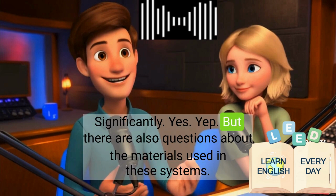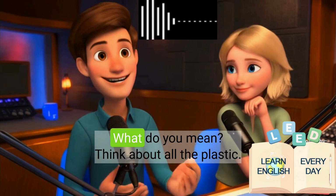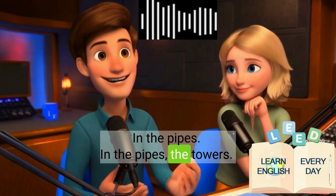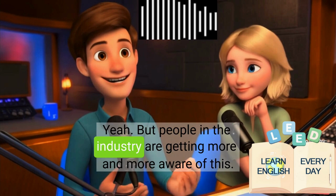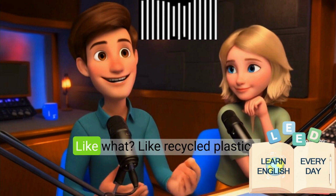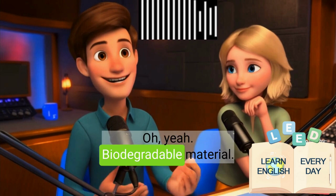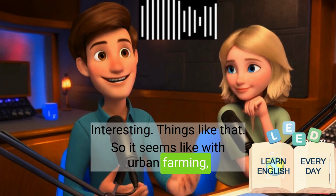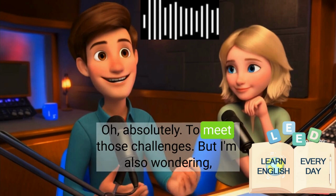Significantly, yes. But there are also questions about the materials used in these systems. What do you mean? Think about all the plastics in the pipes, the towers. So there's a potential for waste. Yeah. But people in the industry are getting more and more aware of this. They're looking for more sustainable materials, like recycled plastics, biodegradable materials, things like that. So it seems like urban farming is constantly evolving, constantly adapting to meet those challenges. Absolutely.